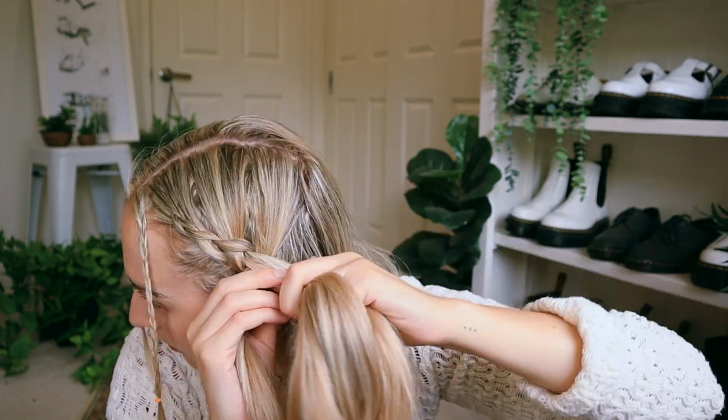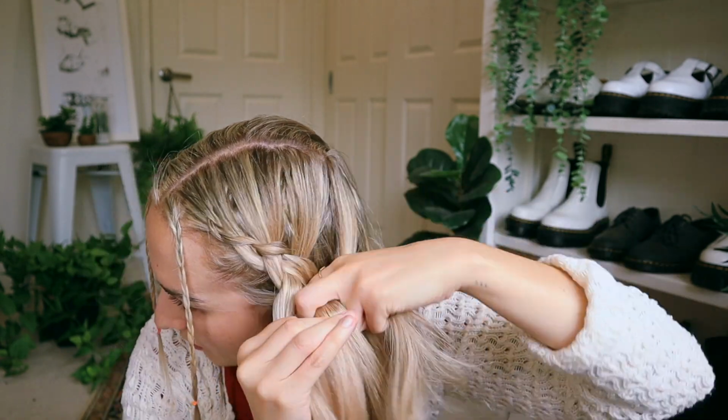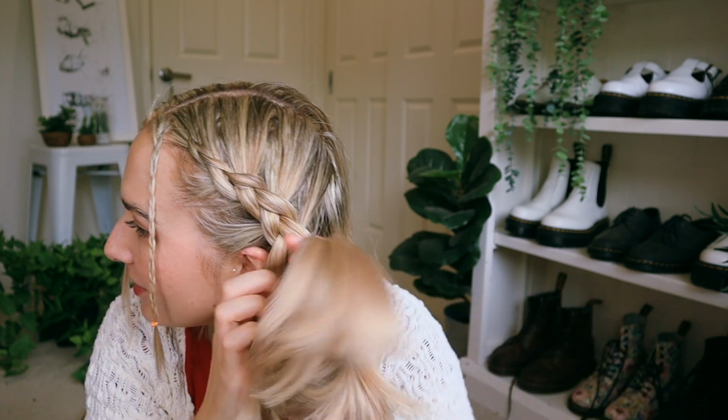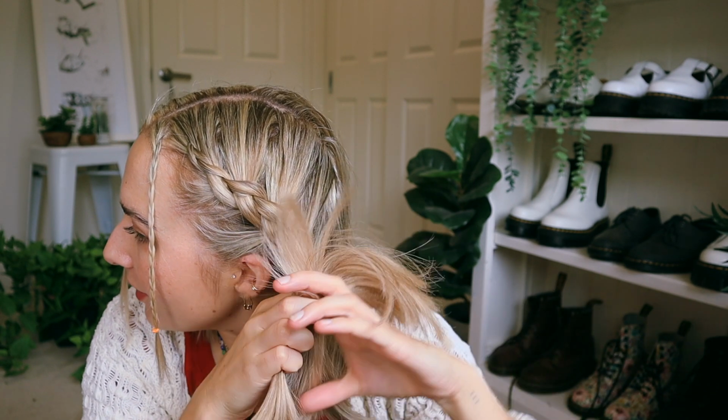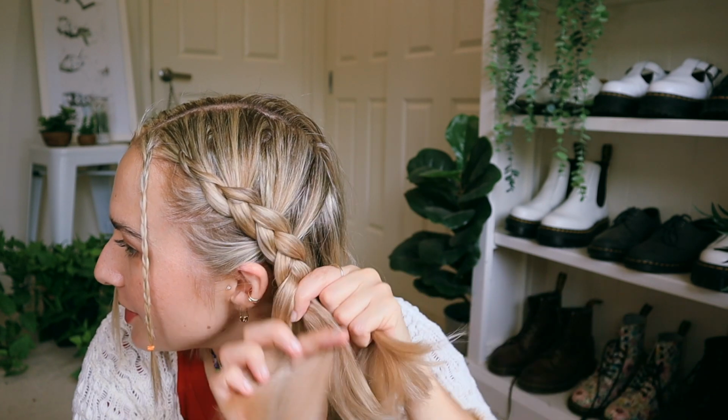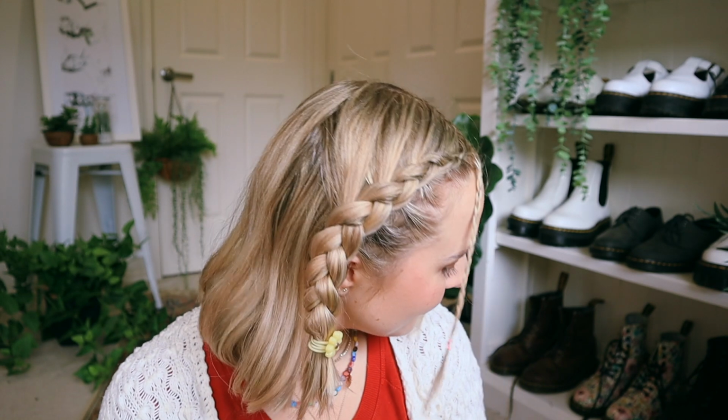Now I'm actually gonna stop at my ear just to see what this looks like. So what I'm gonna do is stop bringing more hair in and just keep plaiting down these last 3 sections. So continue to just follow and hopefully you didn't forget where you're up to, and we tie that up. So that's something that you'll just get used to doing if you haven't done it much before, but after a lot of practice you'll become a pro.